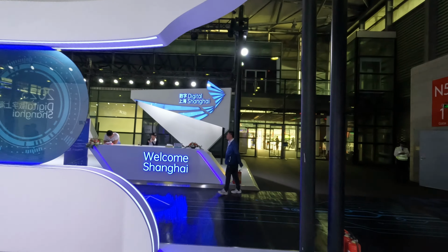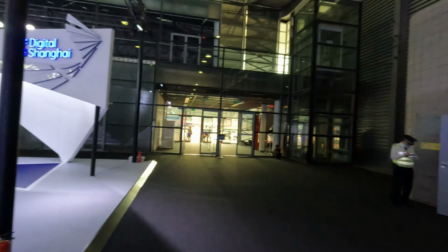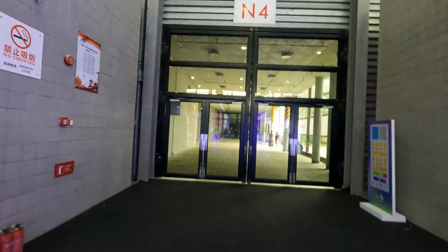That's it for Hall 5. Quite a quiet one. Now what I'm going to do is walk back through the halls, but not go into them, just to show you a general overview.